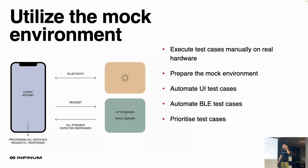And how did we actually take care of it? We created an HTTP server, which we call the Monster, where we intercept the Bluetooth connection before it is made with a real device. This helped us to automate quite a number of test cases, especially UI-related cases, and not only the UI-related cases but also the Bluetooth-related cases. That helped us to reduce the regression testing time from 5 to 6 weeks to 2.5 weeks. That means there's quite some time saved for reaching the market with the newest, latest, and of course the best possible app version.